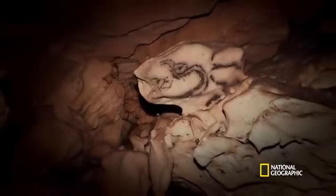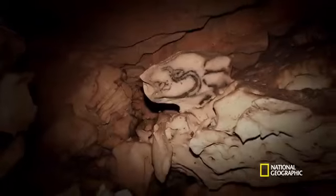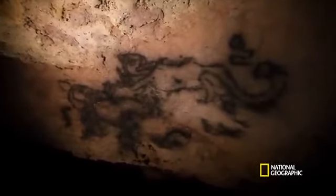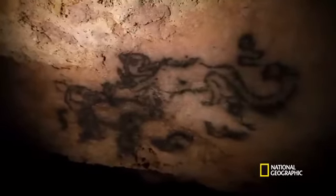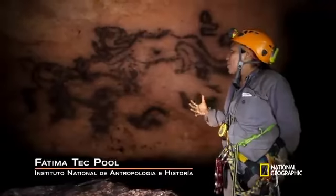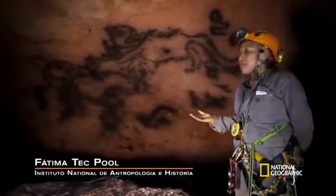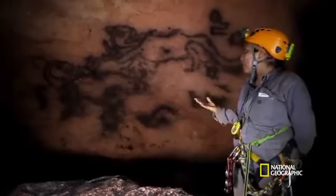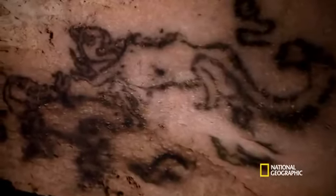One image uses the contours of the cave to create a unique three-dimensional jaguar. Another portrays a mythical hunt with a ghost-like jaguar and deer. What's striking about this painting is that the representations are not of living beings. They are in the underworld, in the world of death.